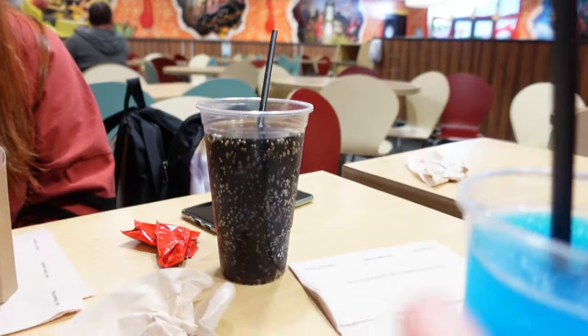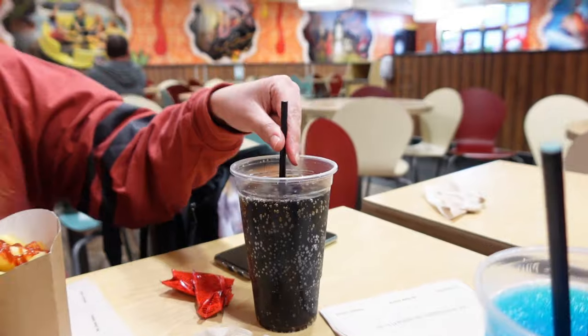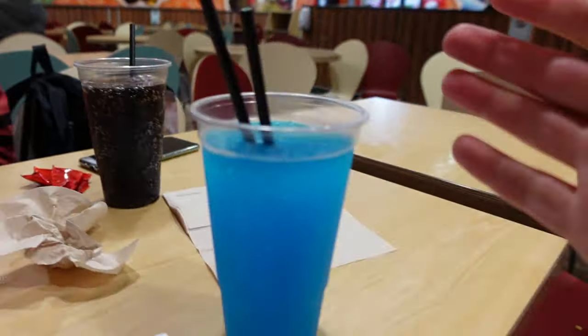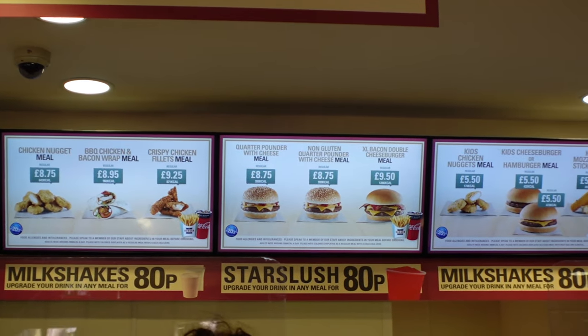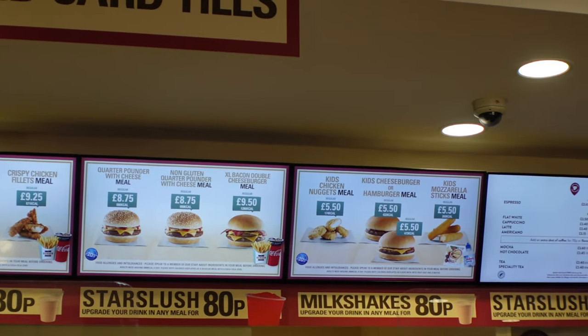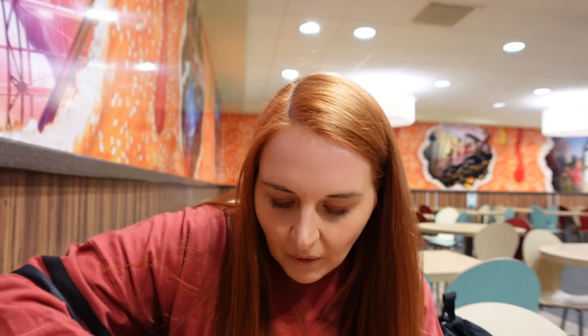Stacey's got, and it's quite a large drink, that's in on the meal. I've had this huge blue slush. That was an extra 80p. And I did want a milkshake that was an extra 80p, but we haven't got any milkshakes. Oh well. The price should have been £19 something, but we got our 20% annual pass discount, so both burgers with drinks cost £15.64. Not too bad.